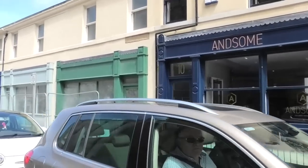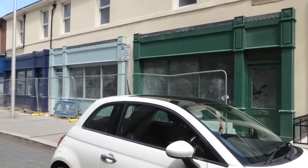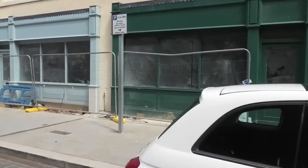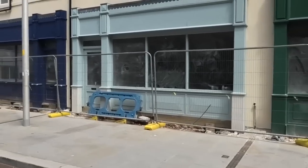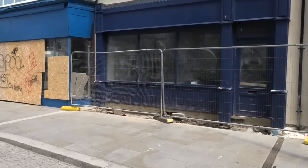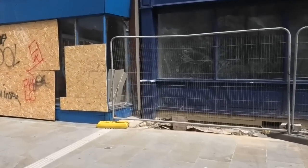And now we're coming to these three shop fronts and the flats above, which also is covered by this channel. No problem here at all. Bambas are looking after this. Now the problem starts with this other project here. The last couple of weekends have seen a lot of damage done.